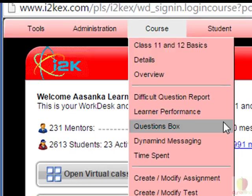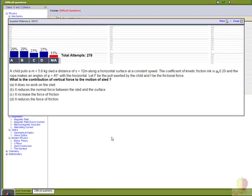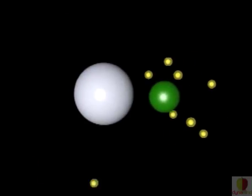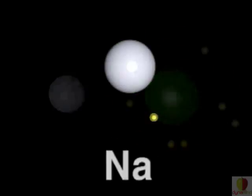After going through the lectures, one can see the questions where students have found maximum difficulty. Since we are dealing with friction, we'll go to friction. And now this is the question found most difficult. So the teacher is supposed to discuss these questions one by one. The teacher can play the same lecture in the classroom by using a multimedia projector.